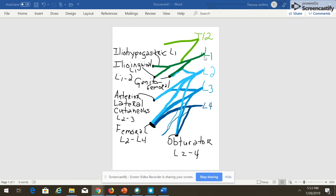L1 exits the spinal cord and it branches into two nerves. The superior division is what I meant to say. Superior division is our iliohypogastric. And the iliohypogastric supplies the internal oblique, which is a muscle in the abdominal cavity, and also the transverse abdominal muscle. Now, the iliohypogastric also supplies skin of the pubis and gluteal region.